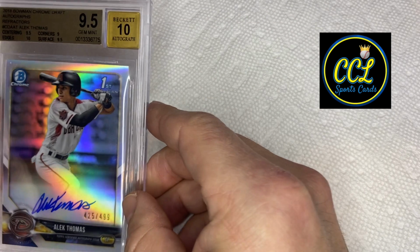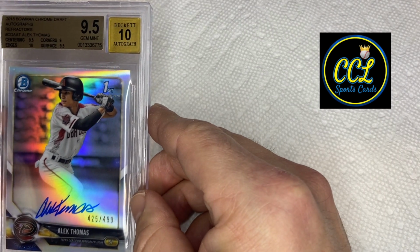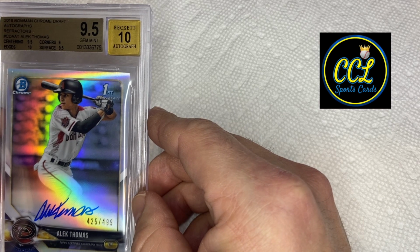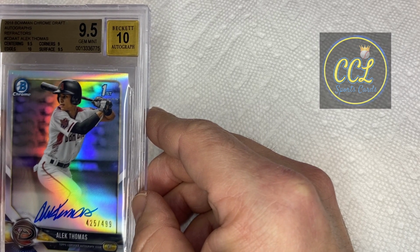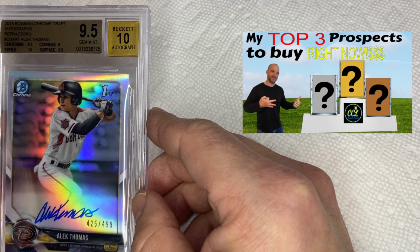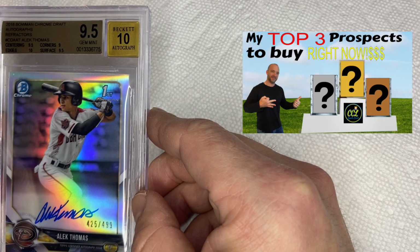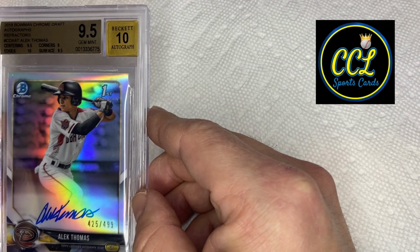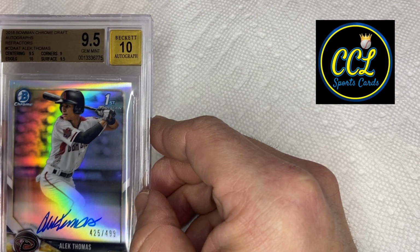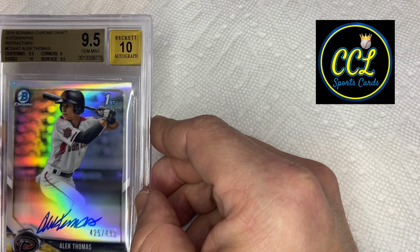Lastly, we've got my man Alec Thomas here. Same as with Matos, if you want a little more color around Alec Thomas, I did a great bit about him in my episode called Top 3 Prospects to Buy Right Now. This refractor cost me $300, for pretty good subs.